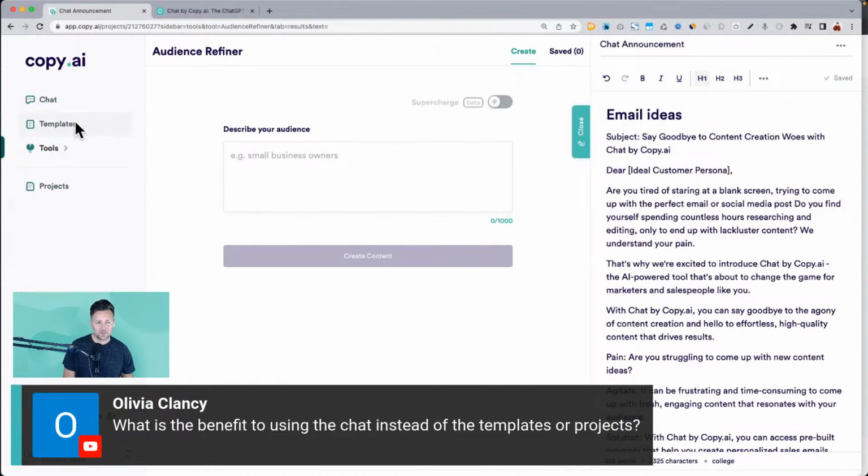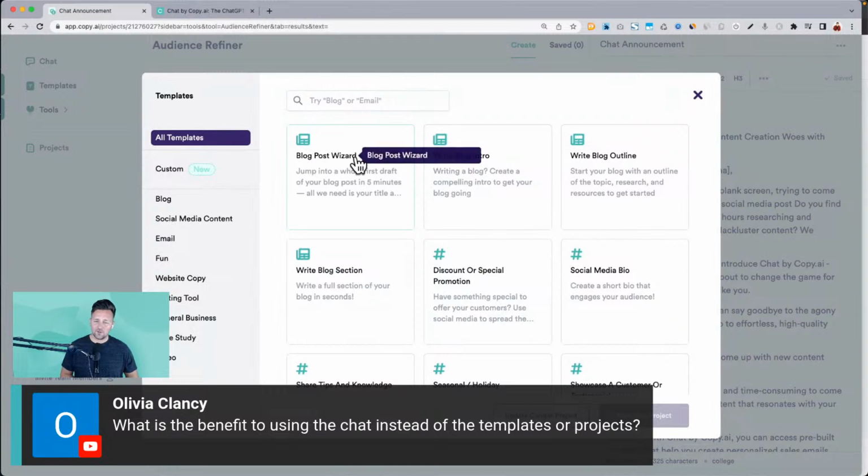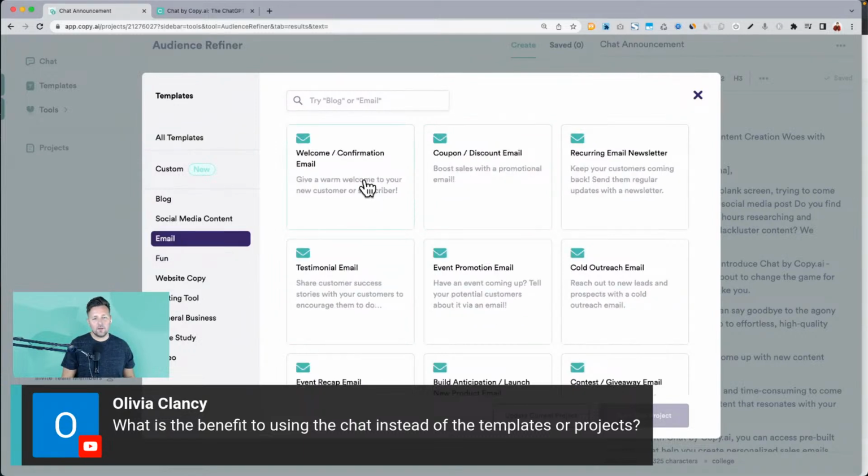The templates are similar. So this was another evolution. Again, these will be cleaned up a little bit going forward. The focus is going to be using more of the chat interface to pull all of this in, so you won't have to do this. But the templates was the next evolution beyond the tools. And for something like email, let's go ahead and update the current project.